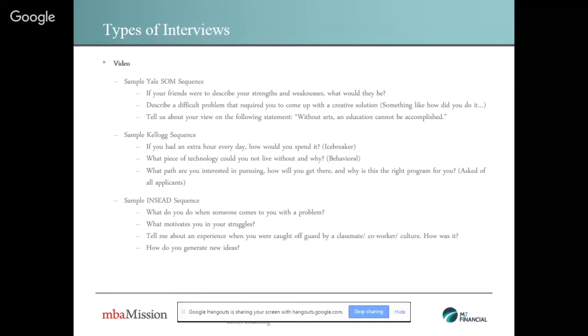The behavioral question, and we'll go through some behaviorals in a little bit, is in general something along the lines of, tell us about a time when, right? So tell us about a time you had a conflict with a coworker. Tell us about a time when you had to lead from behind at work, something like that.